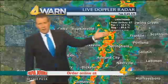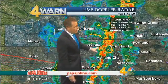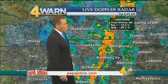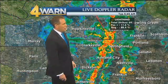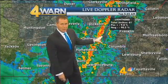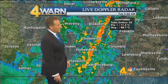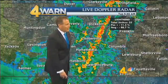Let's zoom in more closely here, and you can see that heavier rain moving from Todd County into Logan County towards Russellville, also crossing from Montgomery County into Robertson County and from Dickson County into Cheatham County. Not quite into Williamson County just yet with the heaviest rain, but eastern Hickman County, that's on its way up towards Fairview and Franklin eventually, down into Lewis County, and now from Wayne County into Lawrence County as well.